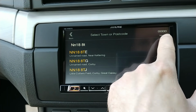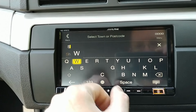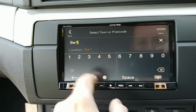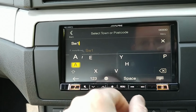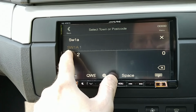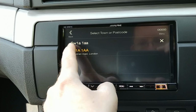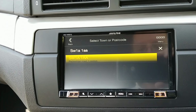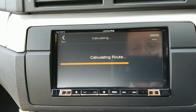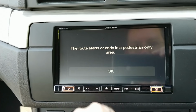Let's try something else. Just for examples, a bit of fun. SW1. Back to the keyboard again. A space. 1. A. Let's see if you can guess where this is. Okay.